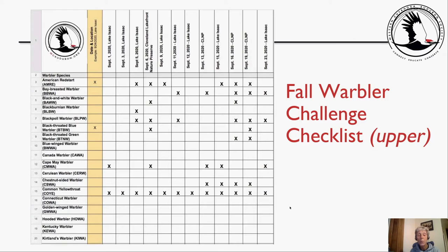But look at common yellowthroat. Boom, boom, boom, boom, boom. I have seen it every time I have been out. Look at that. So that one's pretty common. And for our Christmas bird count, we have gotten common yellowthroat in the winter. So that is a potential one to get. I mean, it's rare. It has to be for our Christmas bird count. We do have to document it. But it's a fairly common bird that you can see throughout the fall. All right, we're going to go to the next slide.